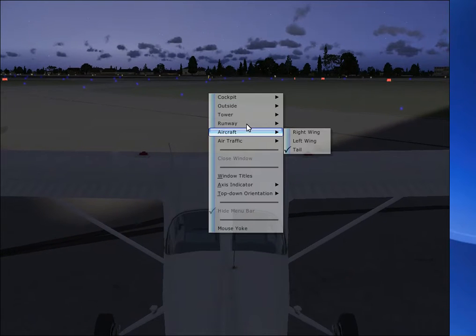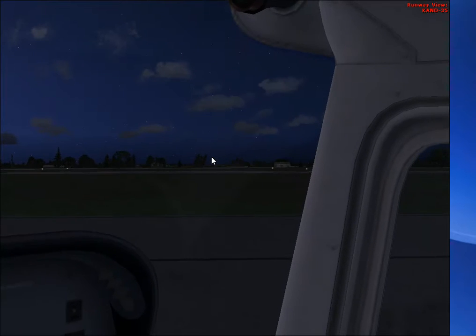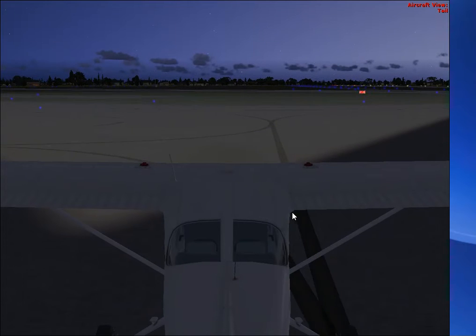Now let's go into the view. 35. So 35 looks like it's over there. So let's taxi over there. So let's get on the taxiway, and we'll cross this taxiway. We'll make a right turn. Okay, so I see 35. So we just have to travel alongside here.